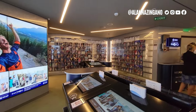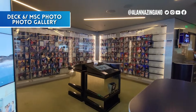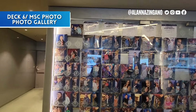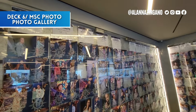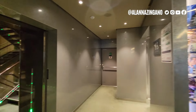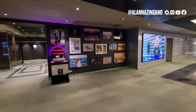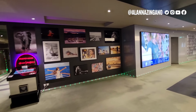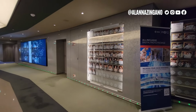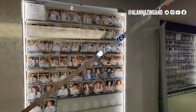So they have the activation points to where you can see all of your photos along with them printed here, set up by different areas of the ports of call and different evenings, so you can see them all on display. In the evenings, this is where they take the photos here. They'll have different areas set up throughout the ship here. So if you're wanting to make those memories, all the photos loop around into this area here as well.